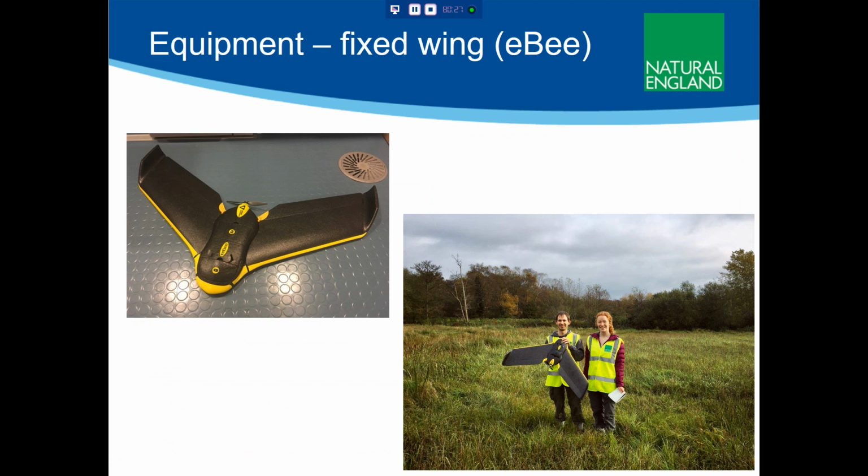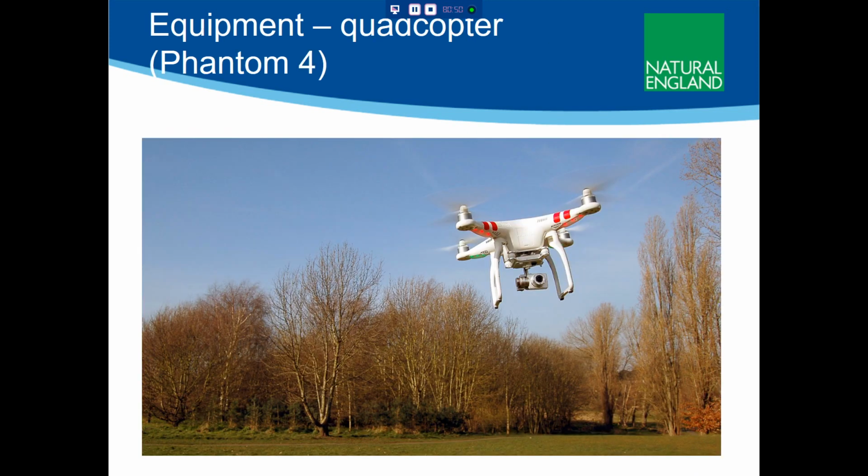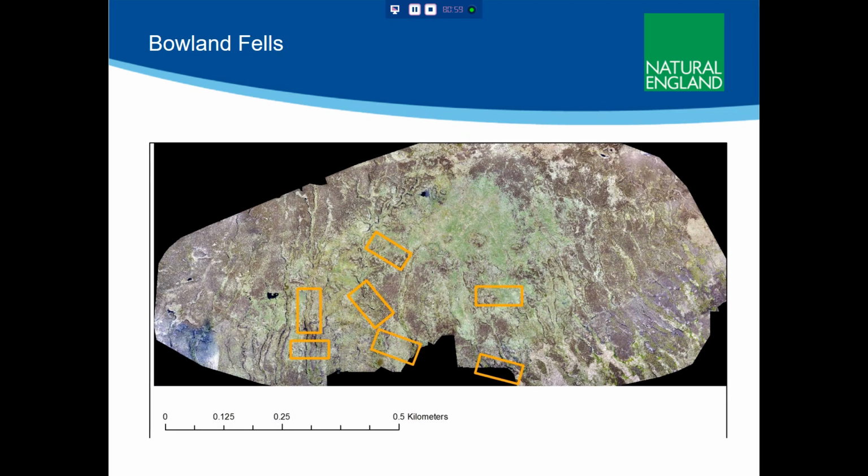The types of equipment that we've used: at the Bowland Fells colony, we've used a fixed wing drone, that's Alex there holding it, about 1 metre wide. So it's different from the quadcopters we've seen used at the other sites. And they fly much, much higher than Matt's examples. This one was flown at 85 metres, significantly higher than the 15-metre example. At the Belmont colony, a quadcopter was used, but again at a much greater altitude, about 50 metres. So we've got 2 separate UAVs for the 2 separate colonies.